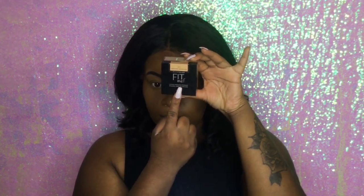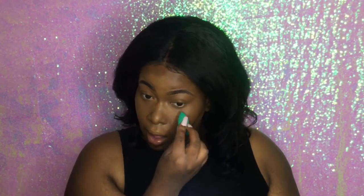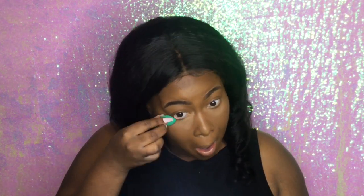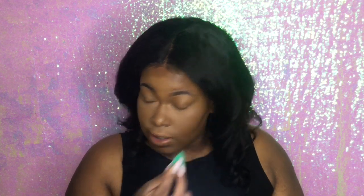And our base is looking flawless. Now I'm going to go into my loose powder, my Fit Me loose powder by Maybelline in medium deep. I'm going to take a small beauty blender, dampen it, and dip in my powder, blow off the excess, tap on my hand, and set up under my eyes. Careful with loose powder, because it can draw the moisture out of your skin, and this is a full coverage foundation routine for dry skin.